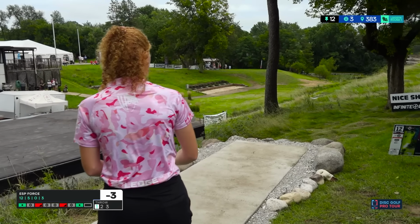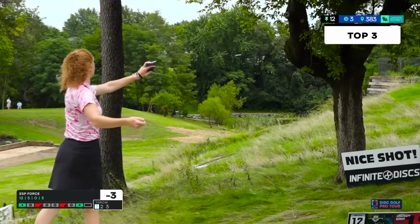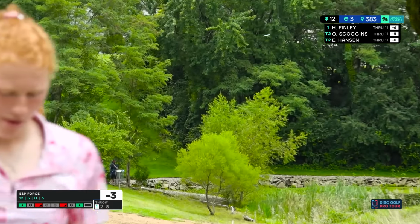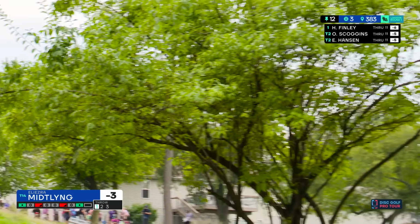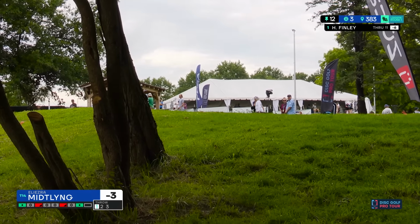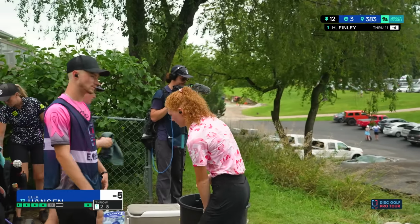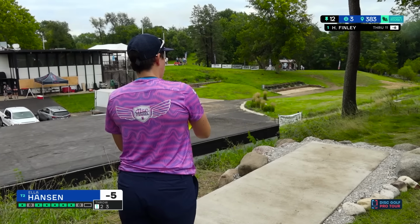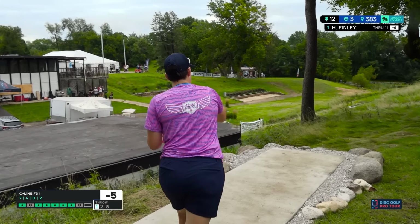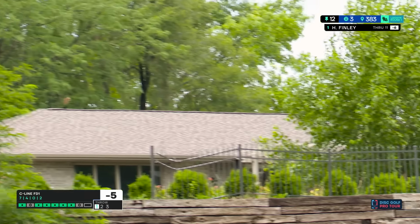The probably most common is hyzering out too early, ending up on the side hill and having kind of an awkward approach. Like Kelly, this is the bailout play. Yeah, doesn't quite commit to it. She might actually find OB left. Oh, is that, yeah, that teeing area is OB. The ball golf teeing area. Yeah, it's up high on the hill, but if you just throw it a little too hard and early, it's there. Ella putting it more out over the water.